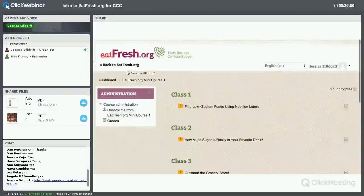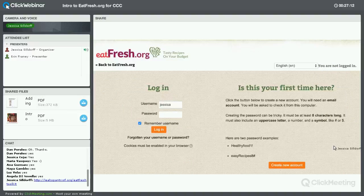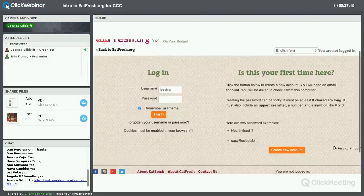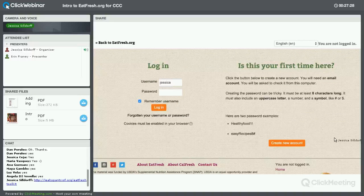So as you saw earlier, you will have to create an account in order to access the mini course. This requires users to create a username and password, and once they sign up, they'll have to verify their account through email. So we recognize that this may be a barrier for some, but unfortunately, this is just how an online course is set up. So we have some instructions over here. The password requirements are a little clunky, but hopefully after a couple tries or with some help, those who are new to computers will be able to use it.